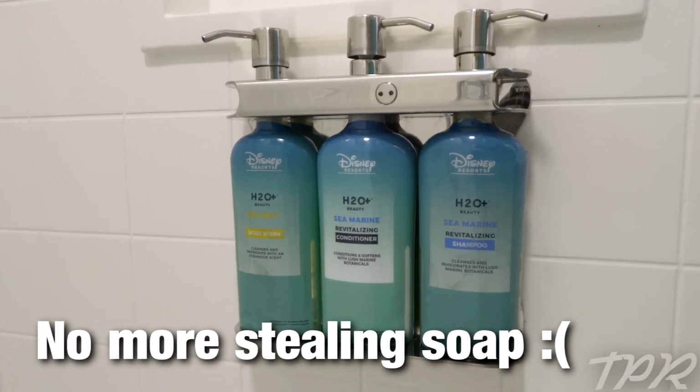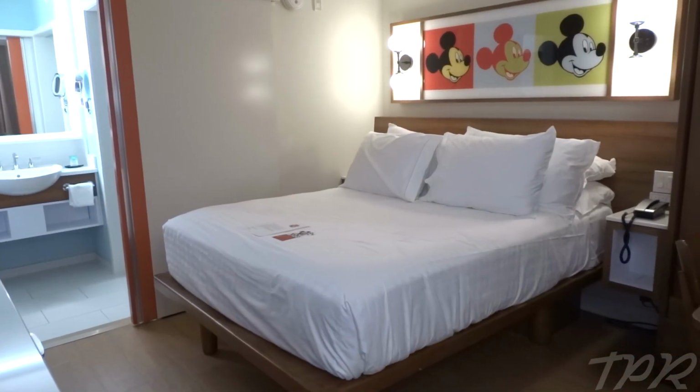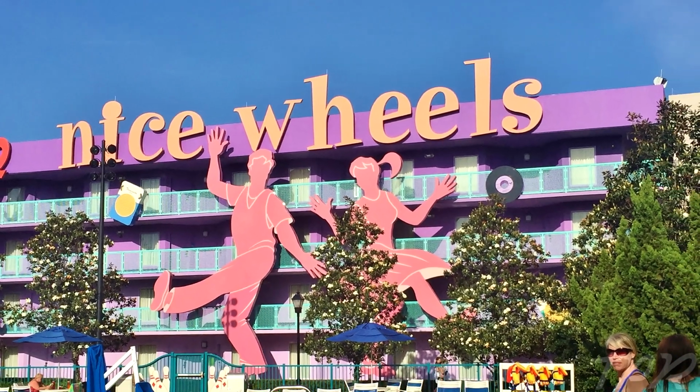I feel that these rooms are now very efficient in their use of space. Despite the fact that they're the same size and smaller than most rooms, I think they really do a great job of having the room feel much more like the size and quality of a deluxe resort. Okay, so now that I've gotten that out of the way, let's talk about the rest of the resort.